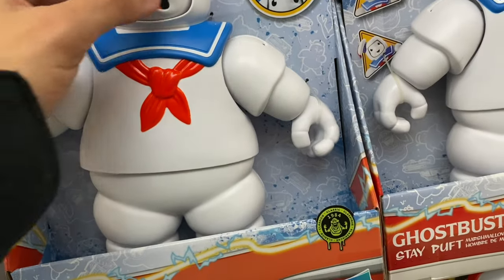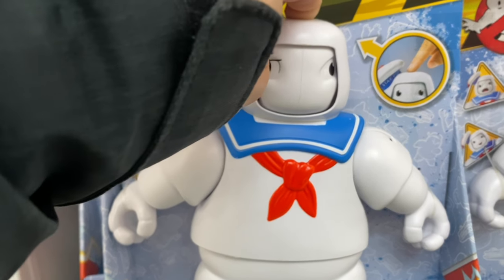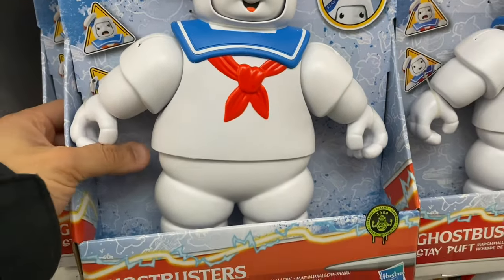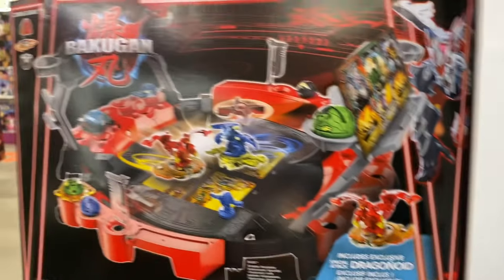Oh, you got a different face here. Let's see. Oh, you can change the face from happy to mad. Happy to mad. Look at that, the Marshmallow Man from Ghostbusters. $15. That's pretty cool. Wow, look at that.